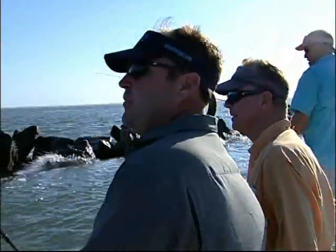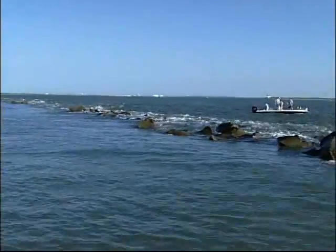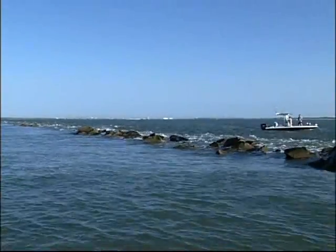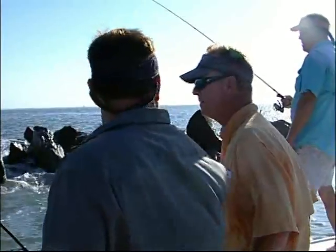And you know what else I love too? Fort Sumter's right over there. I mean, it's within distance. It's beautiful. People come out here and they just enjoy the scenery. And I always tell them, you know, catching a fish is a bonus. And we can usually put them on some fish. It's a really good fishery.